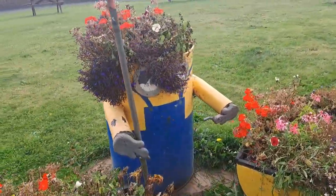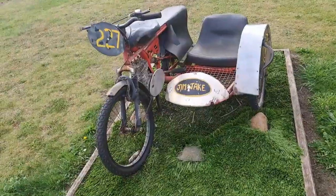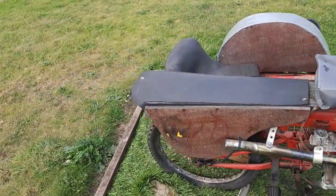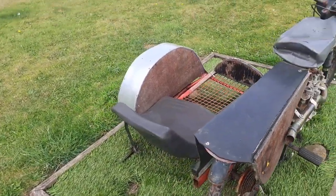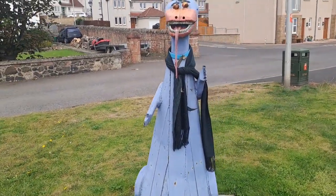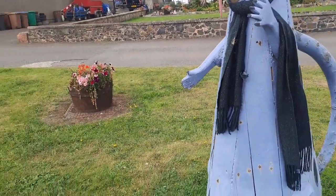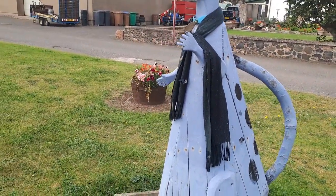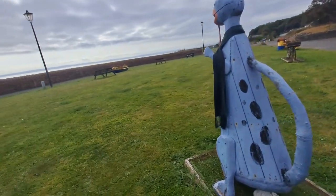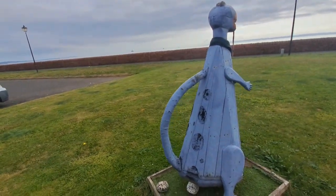And someone's made a minion out of an oil drum. Look at this. And this is cool as well. And I'm not sure what this is. Yes, the stuff of nightmares. I don't know, is it meant to be a dinosaur? It's a funny thing. It's not like a duck. I'm not sure, and there's nothing to explain what it is. I think we'll leave that to our imagination.